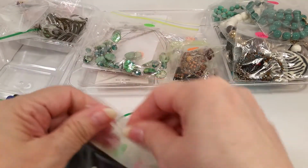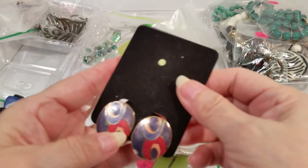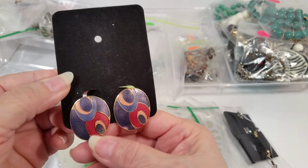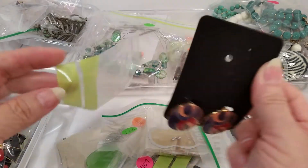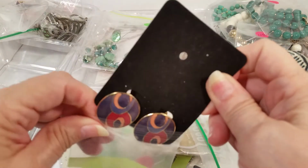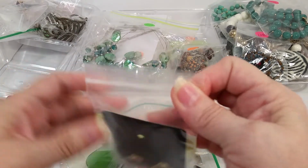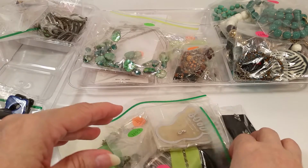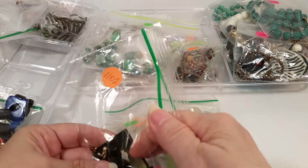Alright, now we have another pair of earrings. This is also a pair of clip-ons, and I think these are really pretty. They've got some purple and some red and some golds intertwined in there. I was not aware until I started getting into jewelry that there were a lot of people that actually only wear clip-ons these days. I thought everybody had gone to the pierced. So I learn something every day.